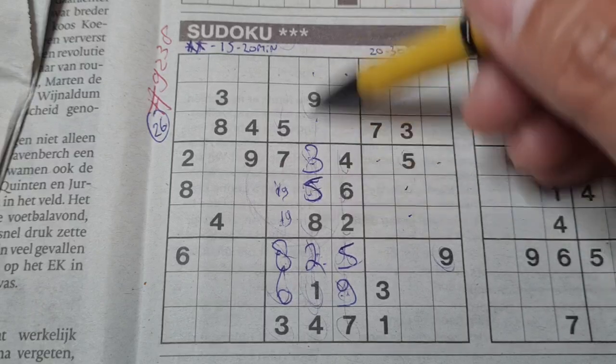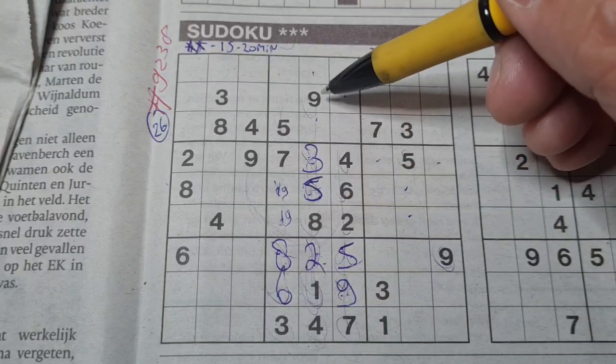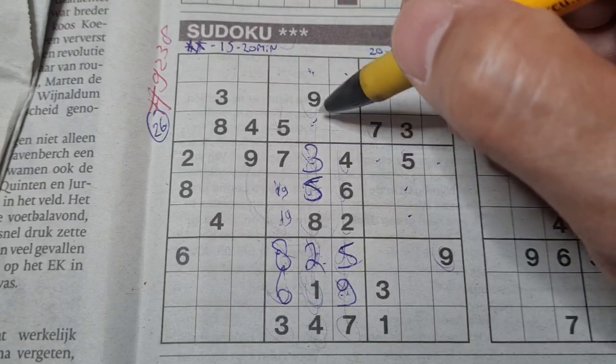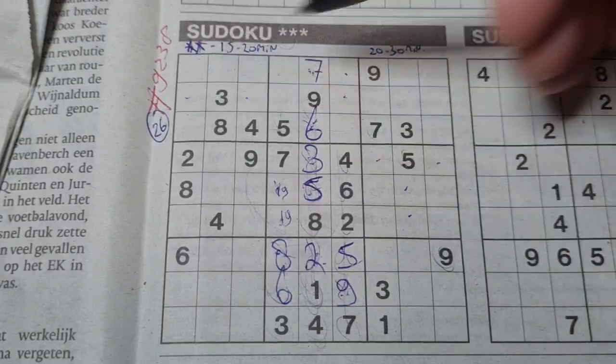2 numbers left in the middle column. For numbers, the 1, the 2, the 3, the 4, the 5, 6 is missing, and the 7 is missing. 6 and 7. We have a 7 in the 3rd row, no 7 there. 7 should be here, and the 6 goes there.